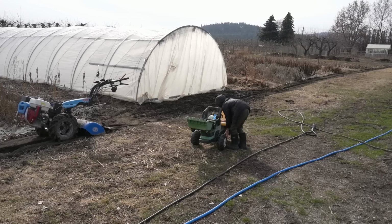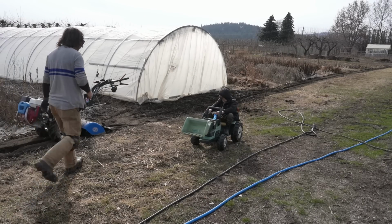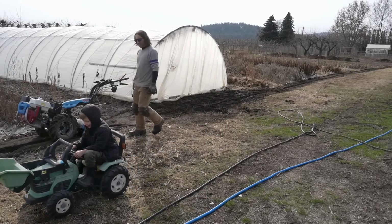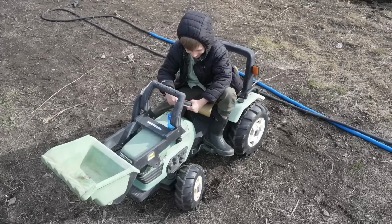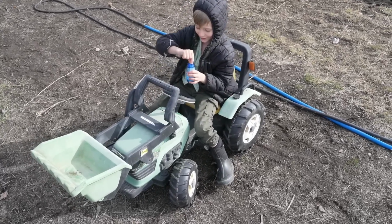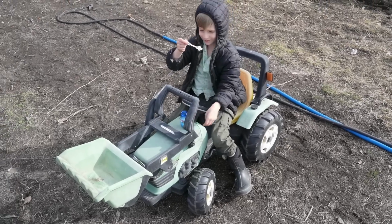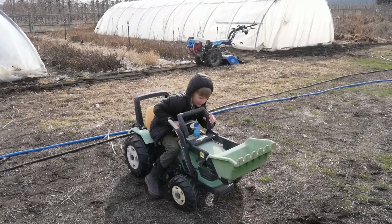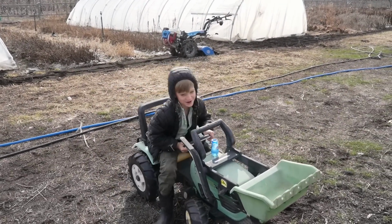You got your pedal. I told you guys I would get it. Let's see what this puppy can do. Pretty hard. No, not my puppies. Oh no, I have to turn. It's kind of hard to pedal, eh?